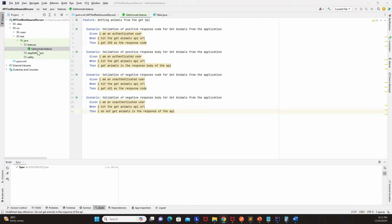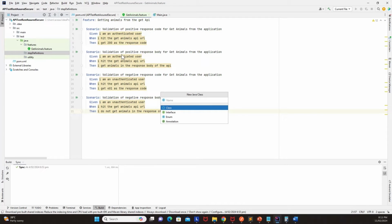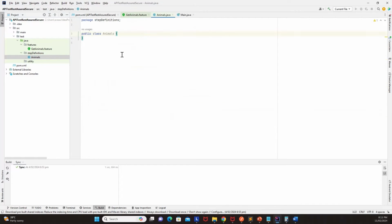Okay, so the features folder itself will contain the .feature file now, which we have created. Now let's go to step definition, and let's create a step definition. So I'll go to this folder and right click, select New, and then click on Java class, and over here I'll just name this animals, and press enter, and my animals class has got created. Okay, so my step definition has got created.